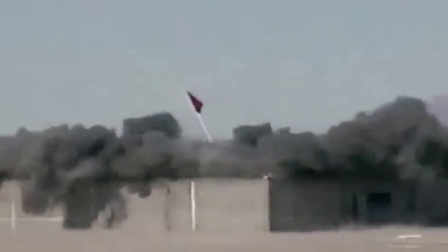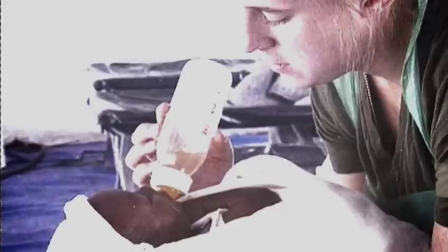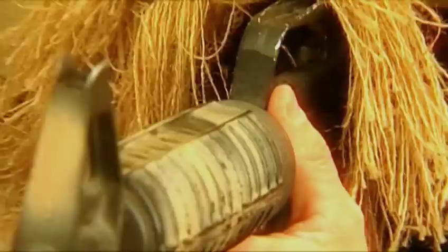Modern artillery is one of the most decisive elements of contemporary land combat. Artillery is the king of battle. Ready, set, go!